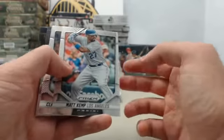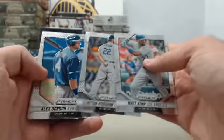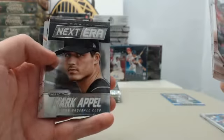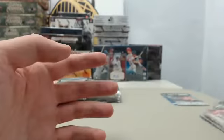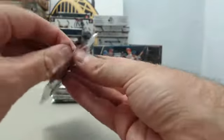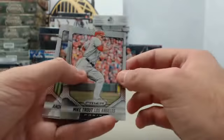Continuing on here with Jeremy's Panini Prizm break, we got Matt Kemp, Clayton Kershaw, Alex Gordon. We've got a Mark Appel Next Era, Mariano Rivera, and Jed Lowrie. This is one of the products that has a ton of powder in it. Panini put that powder in there as part of the manufacturing process, and it definitely gets all over your hands when you're doing a break.